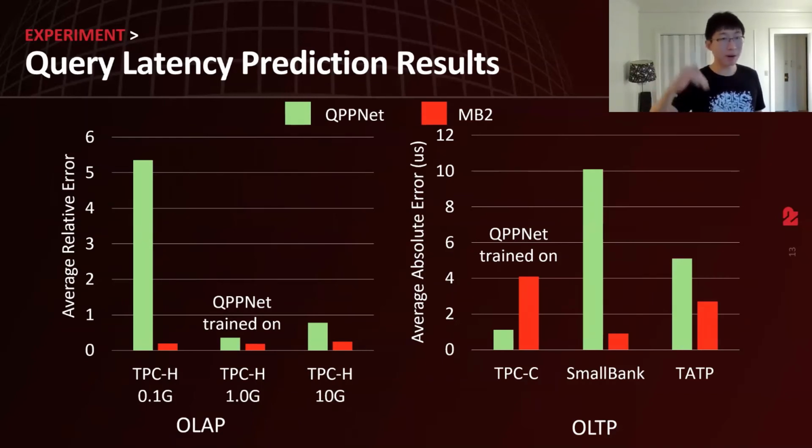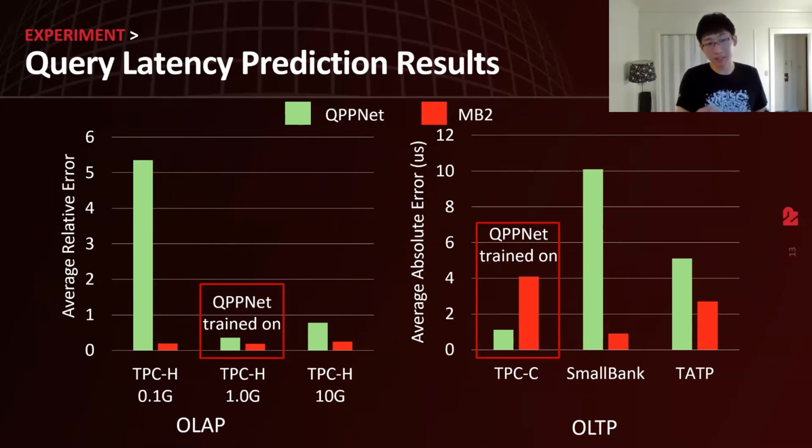So the lower the bar is, the smaller the errors are, and thus the predictions are better. From this, we can see that if we evaluate the prediction of the two methods on the workload CubeNet trained with, then CubeNet performs similar or better than MB2, because that's the workload that CubeNet is trained on. And CubeNet has some specialized model structure to capture the workload pattern.